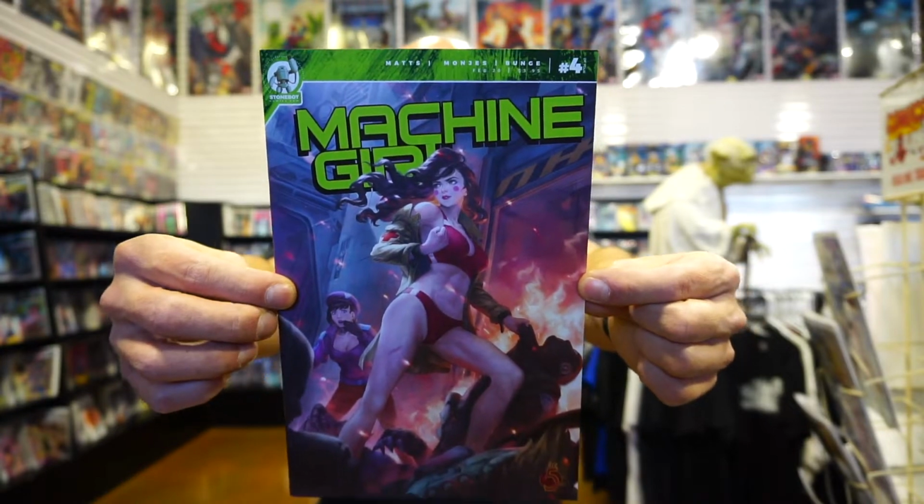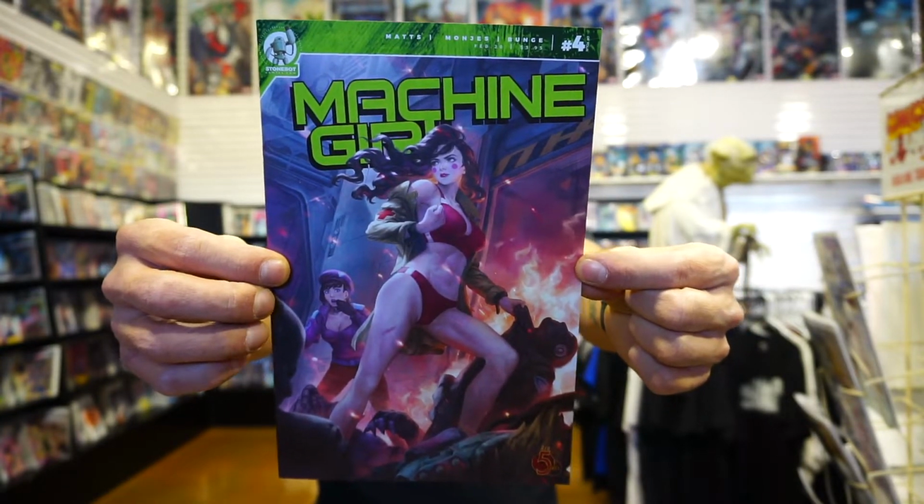Maybe they're just like a little offshoot of the same thing. But that's Machine Girl issue number 4. Guys, this book, I've read the first 3 issues. This is the last of this 4-issue miniseries. I thought it's been pretty good.